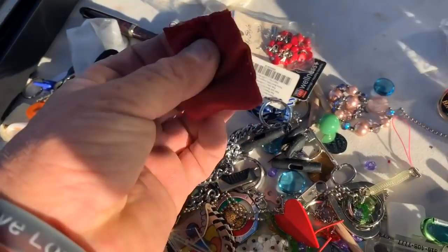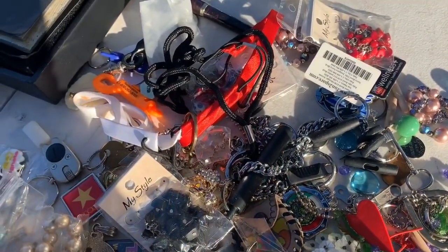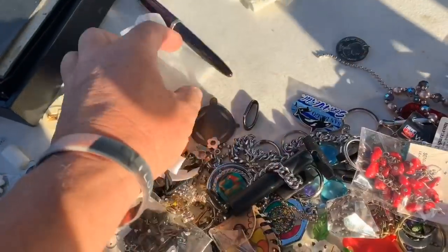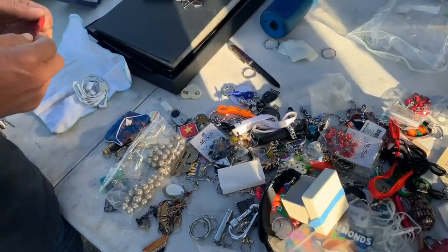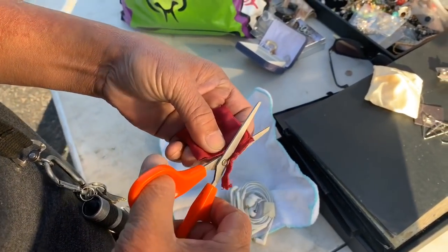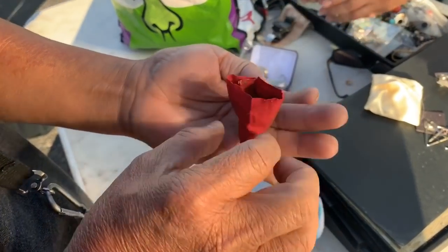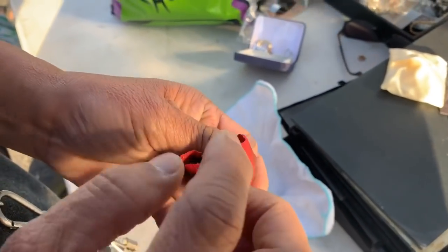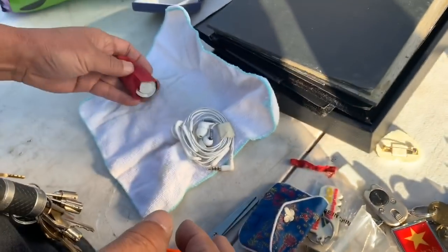This is not for sale yet, sir, until my guy looks at it. Your guy? Yeah, my guy right here. I gotta cut that open. There's something in there. You wanna cut it open? Who has my knife? I know there's a penny in there. Oh, hell no. Oh shit. What is it? What is it?